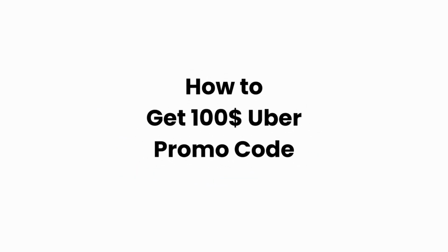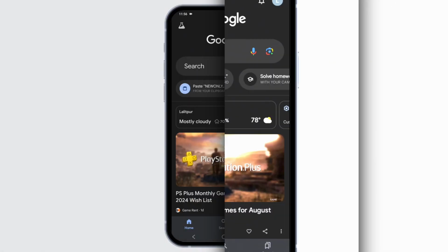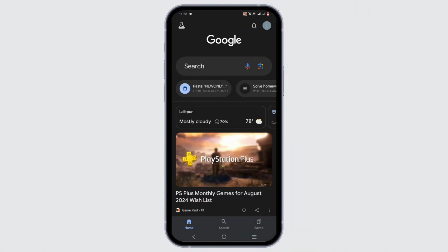How to get $100 Uber promo code. Welcome and let's get right into this tutorial.